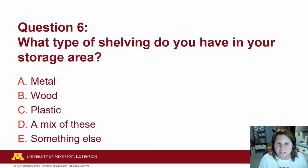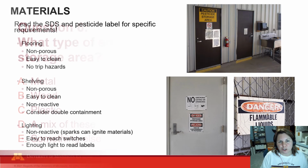All right, question number 6. What type of shelving do you have in your storage area? Metal, wood, plastic, a mix of these, or something else? And I would say if you don't know, you can choose something else or a mix of these. But A, B, C, D, or E, whatever suits your purpose for question number 6.